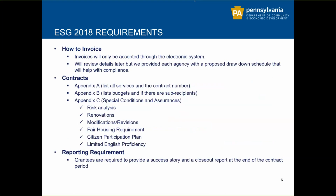That drawdown schedule, we normally send that out once you receive your blue back. We'll send out the drawdown schedule, and it's just a proposed schedule to help you know when you should submit an invoice, and to give a roundabout estimate amount of how much you should submit each invoice according to how much you were awarded for your grant.